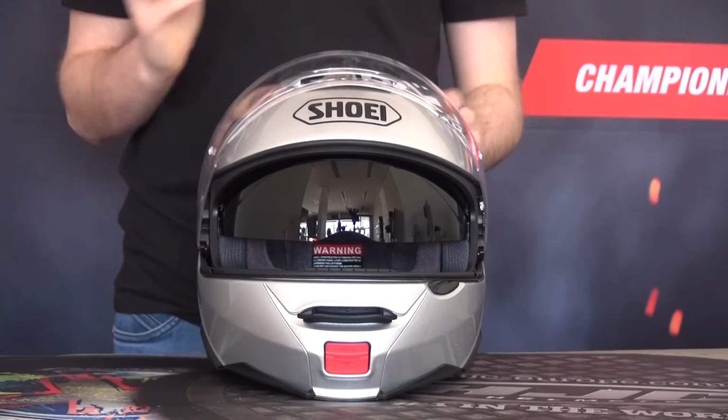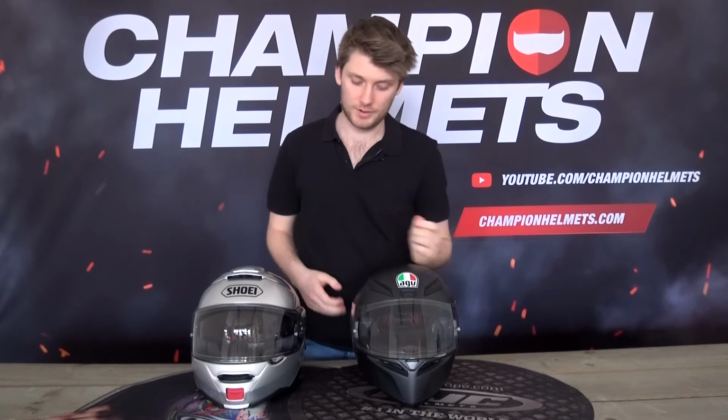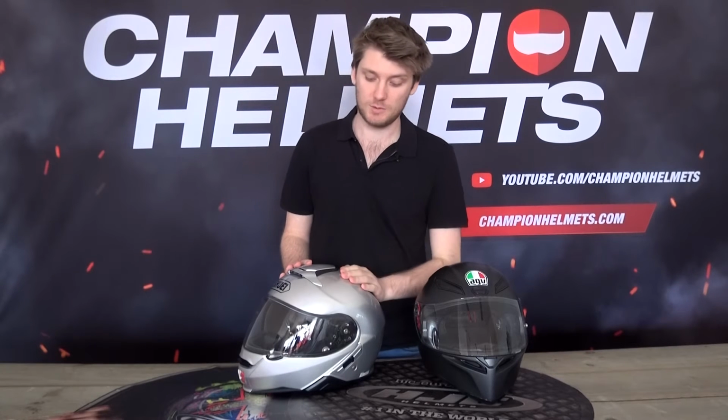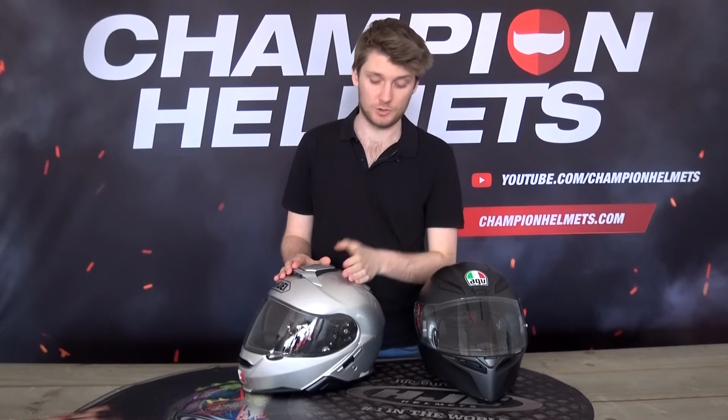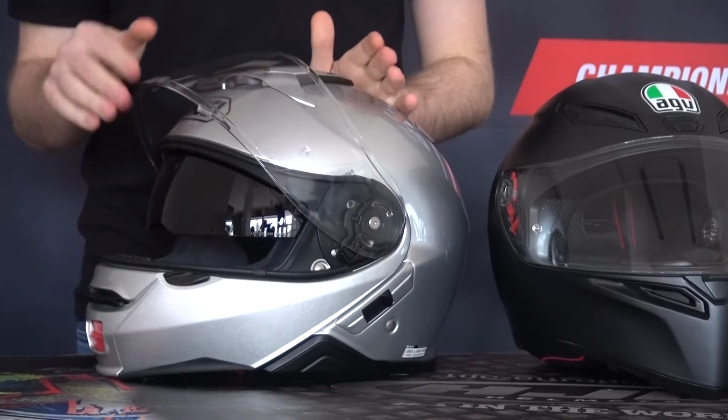So when you're touring especially, it's nice to have a drop-down sun visor. So the visor mechanism is also going to be just as important as the visor. And that's because with the visor mechanism, A, you don't want it to pop off, and B, you want it to be good, essentially. You want it to create a good seal against the shell. So this is the Neotech 2.